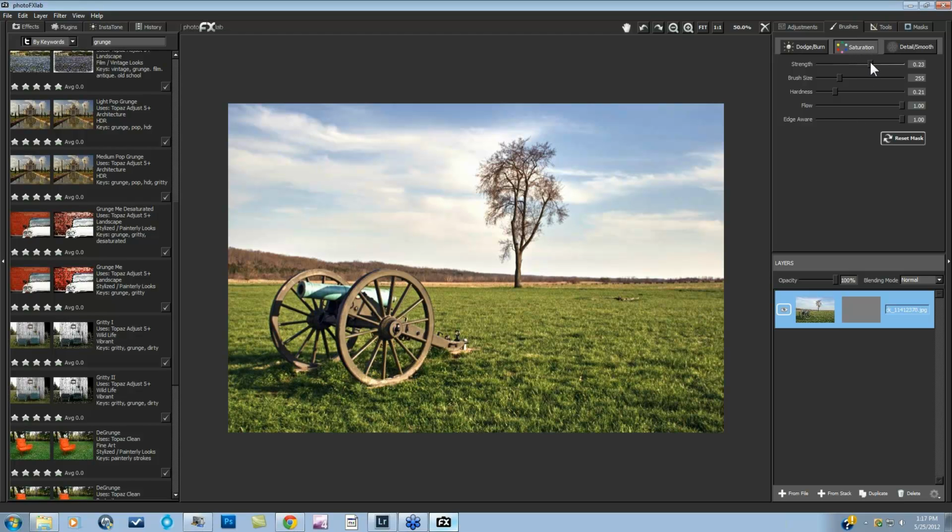my saturation brush, take my strength up, take my brush size up, and this is the same edge-aware technology that you have in Adjust 5 and Black and White Effects that everybody's been really excited about. So it's a lot of fun to be very specific, and you're not going to be affecting your whole entire image, just the part that you want to affect, and you can do it quite easily. So as quick as that, and you notice down here in the masking area for this particular selective adjustment brush, you can see the outline of that tree and see just exactly how selective it can be. It's very easy to get the adjustments exactly where you want it without even having to go into ReMask or any sort of masking program.